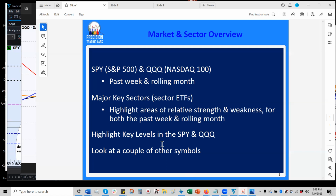And then in an accompanying video, in a separate video, we'll actually look at a few other symbols. So we'll take a look at Facebook and Amazon and Tesla and a couple of other symbols there. So that's the game plan for today.